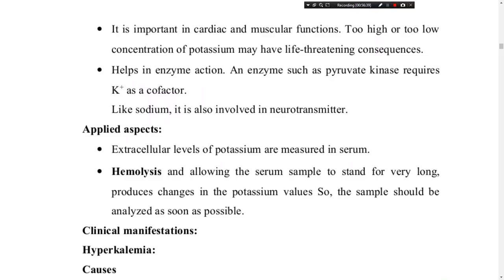It helps enzyme action; enzymes such as pancreatic enzymes require potassium and cofactors like sodium. It is also involved in neurotransmission. Extracellular levels of potassium are measured in serum. Hemolysis occurs if a serum sample is allowed to stand for a very long time, causing a change in the potassium level, so the sample should be analyzed as soon as possible.